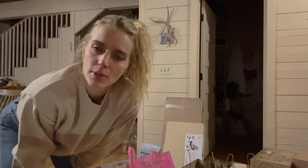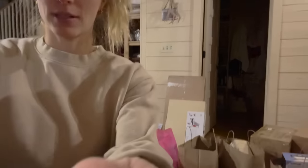Okay, kids are asleep. We are going to wrap presents. These are the presents. Daniel has some roping stuff that he's putting together down in the barn for the boys.